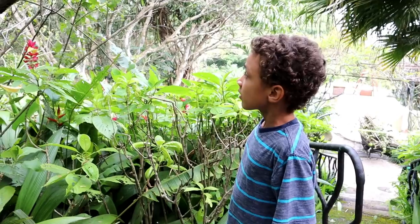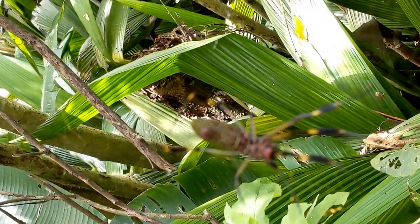So after we finished lunch, Micah and Josiah were eager to show us around and see some of the areas around the property that we weren't able to see while we were on the tour. And one of the things that they showed us was the orb weaver spider, right? Is that what it's called? Look, Daddy, here's a yellow orb weaver. Wow.